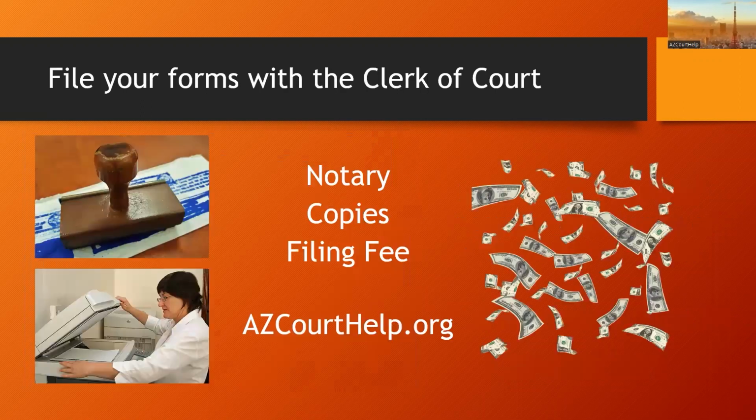Now you have completed all of your forms and you are ready to submit them to the court in order to get your case started. When you give them to the clerk of superior court in the county where you live, some of the forms will need to have been signed in front of a notary. You'll need to have a certain number of copies, and you're going to need to know how much the filing fee is in your county and what form of payment your county accepts.